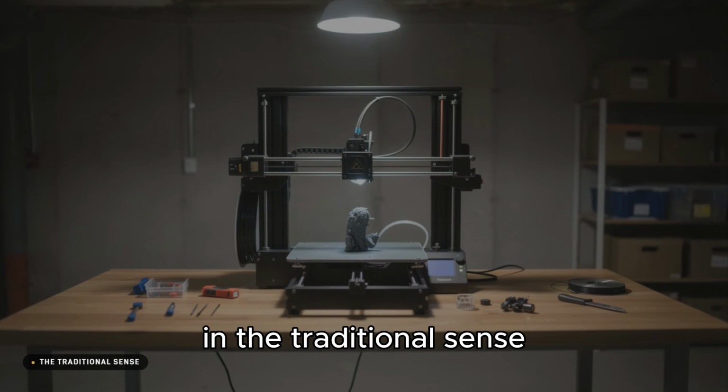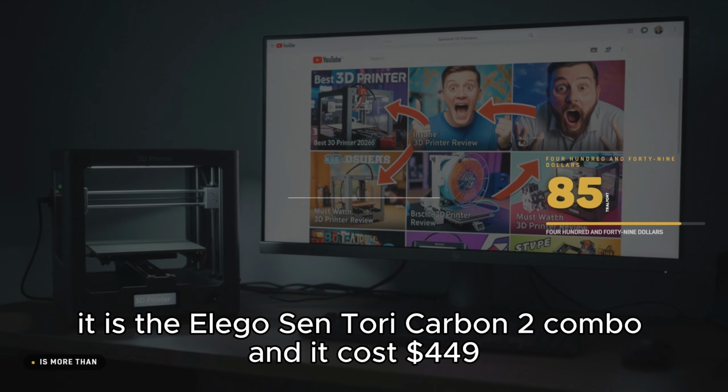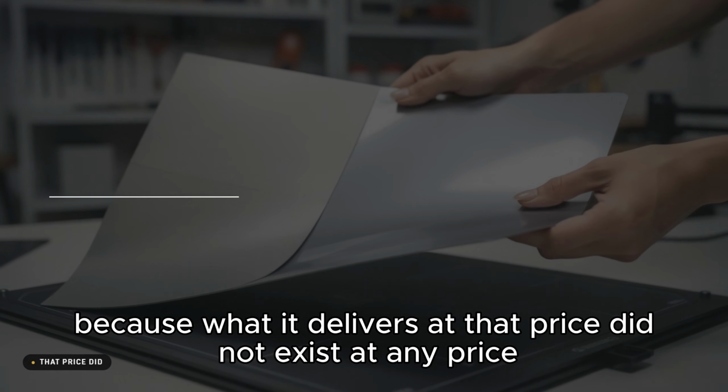The 5th goldmine breaks every rule on this list because it is not a printer that anyone would call cheap in the traditional sense. It is the Elegoo Centauri Carbon 2 combo, and it costs $449. That is more than every other machine discussed today. And it is on this list because what it delivers at that price did not exist at any price 18 months ago.